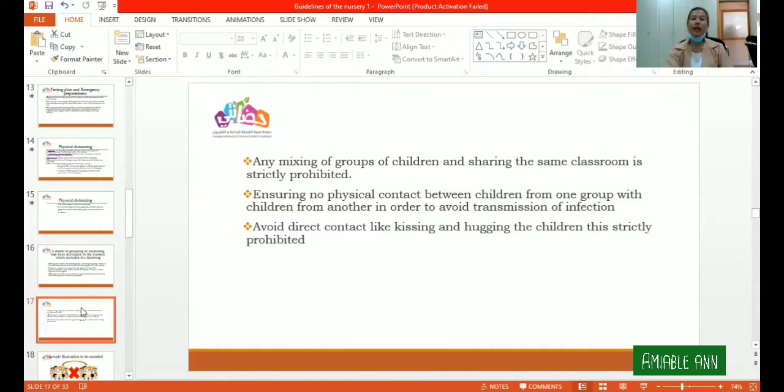We are ensuring no physical contact between children from one group and children from another in order to avoid transmission. This is what we are talking about, avoiding the transmission of infection. Avoid direct contact like kissing and hugging the children. This is strictly prohibited. If you see someone hugging, please tell them in a nice way. Maybe she forgot. Please call her attention. Even if she is a teacher, a nurse, the receptionist, or a security guard, everyone, please, we can talk to them in a nice way.